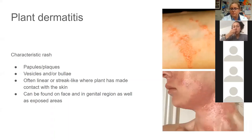The characteristic rash, we're all pretty familiar with it. It's usually papules or plaques, and then generally there's at least some component of vesicles, sometimes coalescing to the point of bullae. A lot of times they're linear. We see these streaks or lines, which you can see in the top picture where the plant has made contact with the skin. Or you're working in the plant and then you scratch your face. Sometimes you'll actually see lines on the patient's face where they've made contact with their skin.